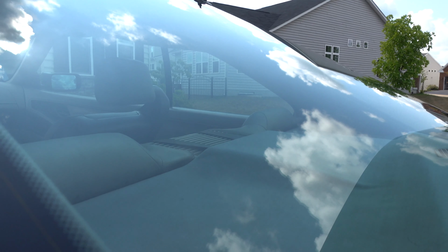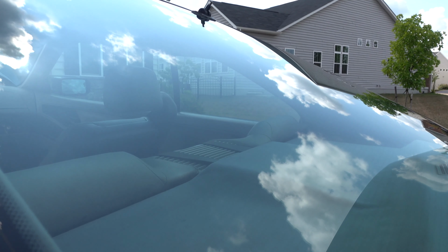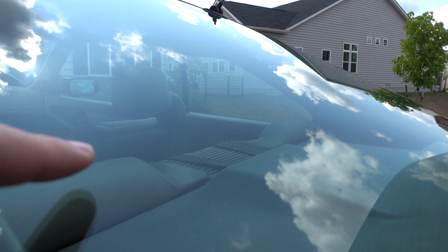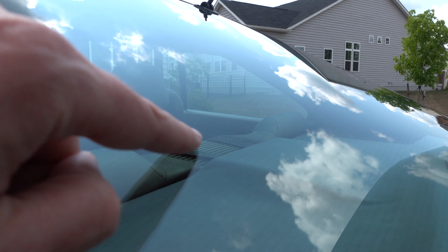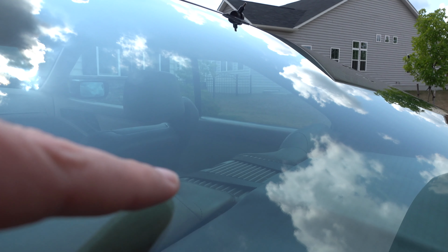Look at the... I hope it comes out on the camera. I can't tell on the screen because it's too sunny out. Look at the lines in the rear window, how small they are and how close together they are for the rear heated window. They're tiny.